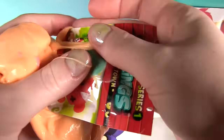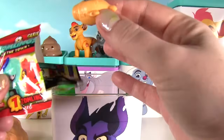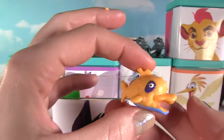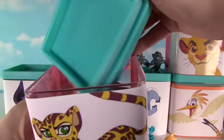Ooh, cool. It's more Zomblings in the town. Let's see what other Zombling we got. Oh my goodness, look at this. Look at this crazy zombie whale. Woo! Or is it a dolphin flying in the air? Woo! Woo! All right, Fully, let's see what you have for us.